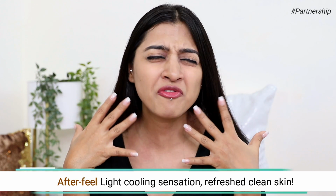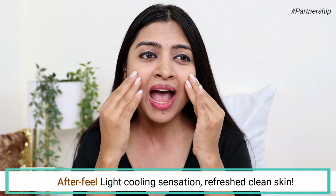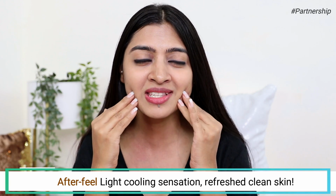Okay, so after you use the scrub, that after feel will be a nice cooling sensation on your skin. You'll feel so refreshed, and there'll be this nice cooling sensation on the skin, so you will feel nice. And right from the first use, I start seeing a difference, and now that I've been using it for a while now, I can say that my skin thoroughly loves this. I generally scrub like 2 to 3 times a week, and that's what I've been doing.